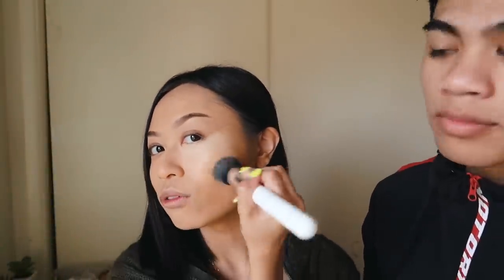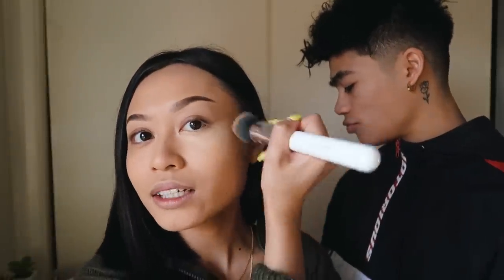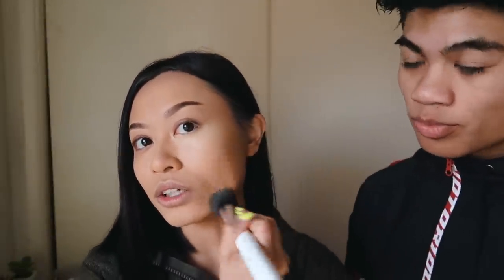And then I take the same brush that I used for my foundation and I go over it, because I just use the leftover foundation that's still on the brush. You're recycling. Yeah, I'm recycling. You're saving the planet. And I don't know if you guys can tell on camera, but it's making it a bit darker. So I'm just gonna go ahead and do the same thing to the other eye.